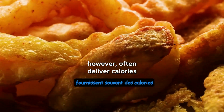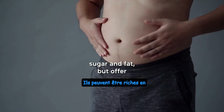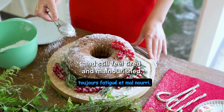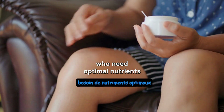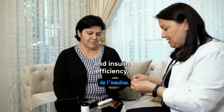Processed foods, however, often deliver calories with little to no beneficial nutrition. They might be high in sugar and fat, but offer nothing in terms of vitamins or fiber. That's why you can overeat processed snacks and still feel tired and malnourished. This gap in nutrient density is a major issue for people with diabetes, who need optimal nutrients to manage inflammation, blood sugar regulation, and insulin efficiency.